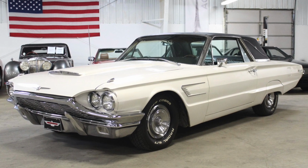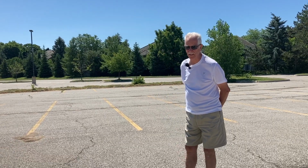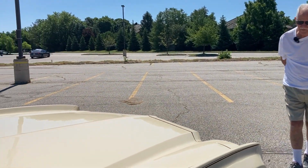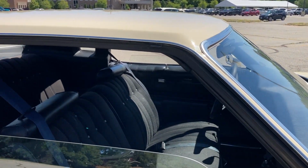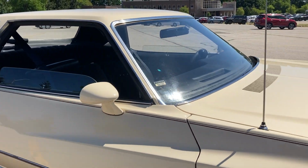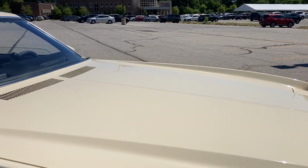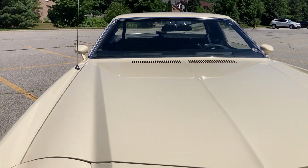I bought a 1965 two-door coupe, white Thunderbird. It was advertised in the marketplace on Facebook, I believe, or Kijiji, one of those sites. And then you sold her, and then you ended up getting the Monte Carlo afterwards. Yes. Now, are you going to keep her for a while? Oh, absolutely. This would be the last one.